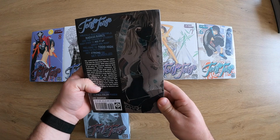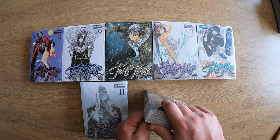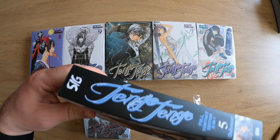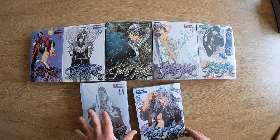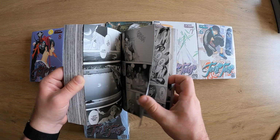So I went to the shop and I ordered everything that I was missing. So this should be up to volume 11. And I think that each one of these is a 2-in-1. Yeah, these are 2-in-1s, and this is also a 2-in-1. So now I have the complete series. It's 22 volumes. This one is drawn by Oh Great. As you can see, the art is pretty great. See the fun in there.